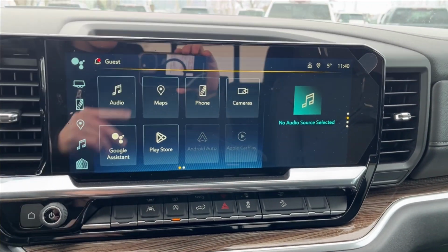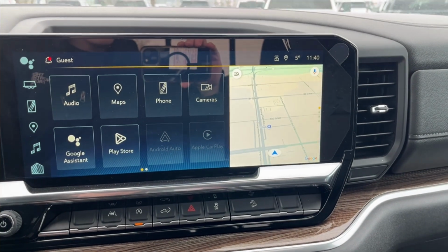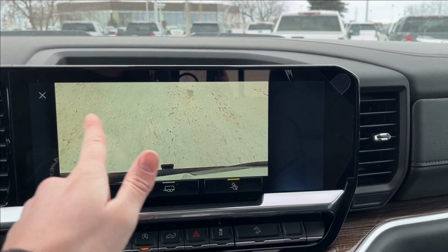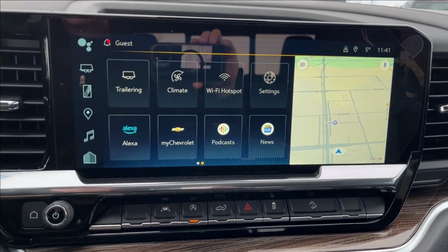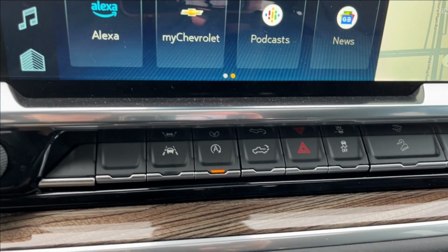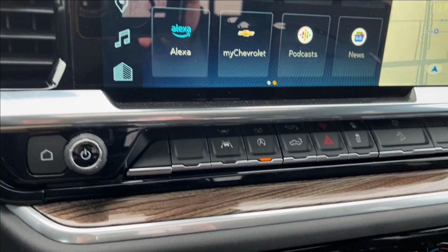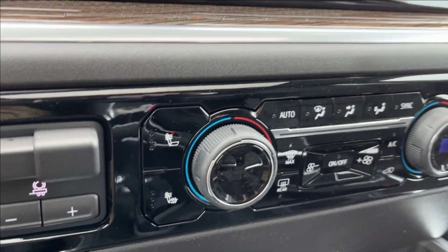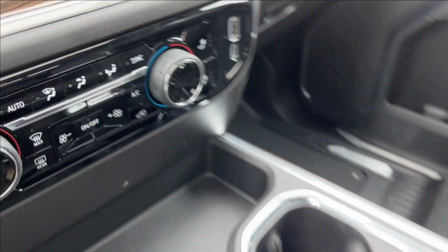Moving on to the infotainment, equipped with Apple CarPlay and Android Auto, built-in Google Assistant and Maps as well. You can access your rear camera with hitch guidance as well as the hitch cam. And you also got built-in Wi-Fi hotspot as well as Amazon Alexa. Below, you're going to have lane keep assist with your auto stop, as well as hill descent control, part of the Z71 package. With the wood and chrome accents just below, you're going to have the integrated brake controller right next to your dual zone climate control with 2 USB ports right there.